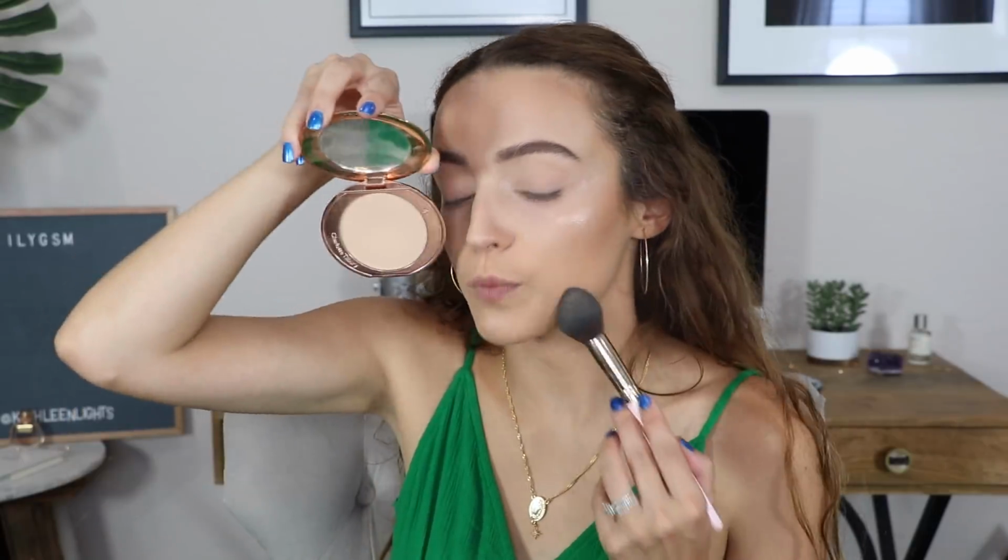That was a bad idea because this powder is in medium, but I forget that when you put it on the skin, it darkens. Ugh. I just gave myself like a dark powder mustache. Can you see that? I'm gonna see if this fixes it. This is the KKW Brighten powder in the shade number 1. Okay, I'm just gonna let this sit on my skin here.